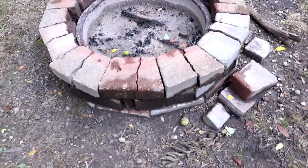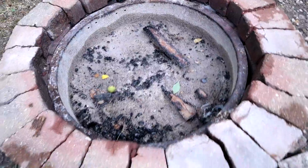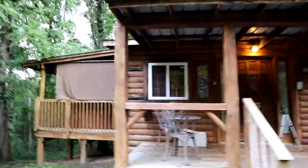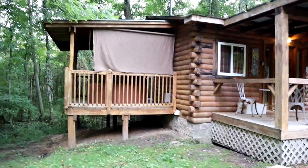First thing, you get a fire pit. It's just typical. Got some brick around there with like a steel ring in the middle. This is the outside of the cabin. And it's not real big. There's bigger ones that you can get from this company, but overall it's pretty cool.